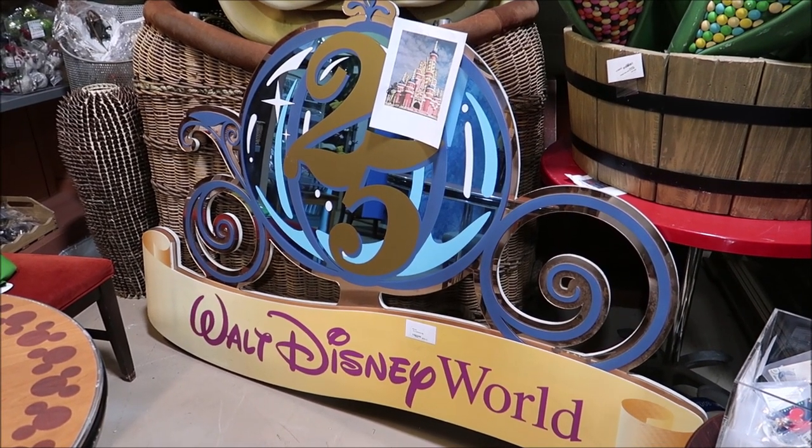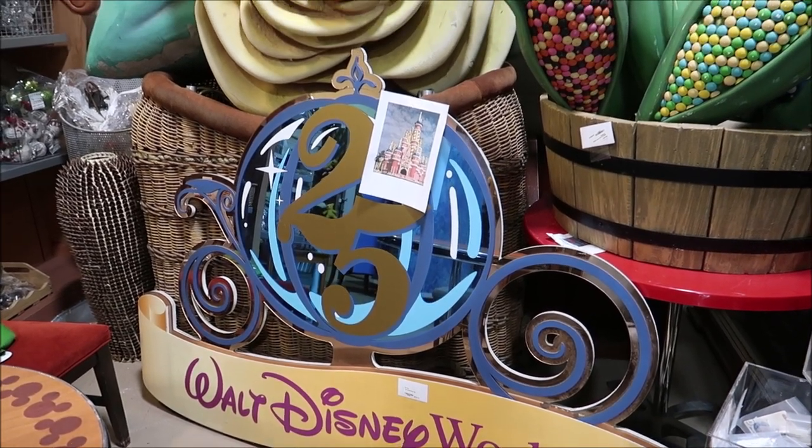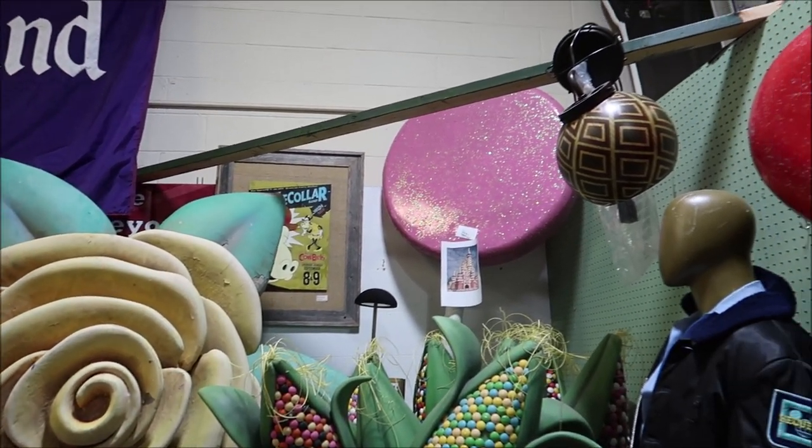Another thing that I talked about in the beginning of the video that I was really excited to check out was the pieces of the birthday cake castle, Cinderella Castle, here at Walt Disney World for the 25th anniversary. There are so many. So you can actually own a piece of Cinderella Castle, and that is so cool. That's gotta be one of the best bragging rights ever. And take a look at this. This is so crazy and awesome. I am mind blown. Like I said, a piece of Cinderella Castle, and there are so many of them here.